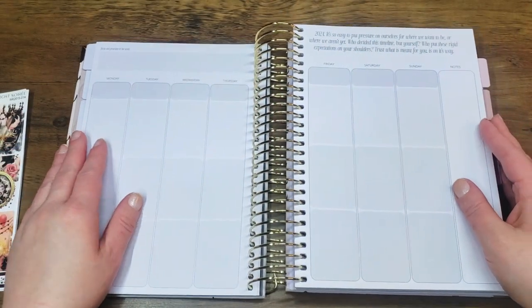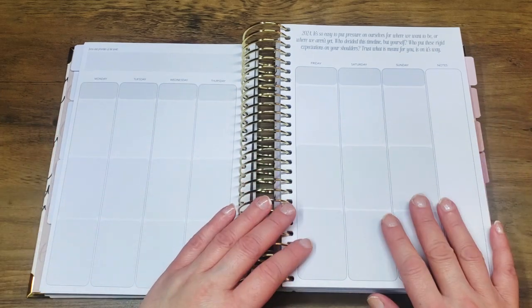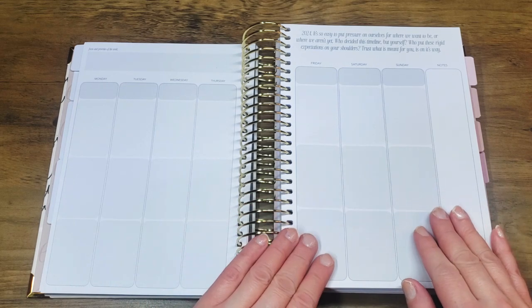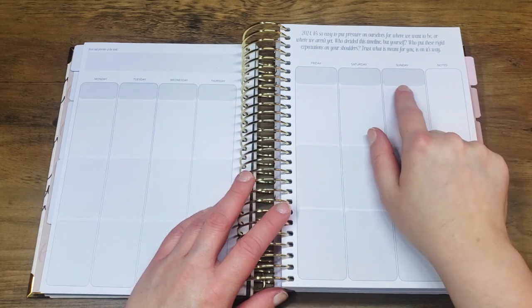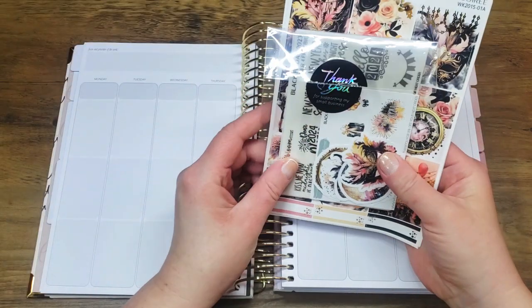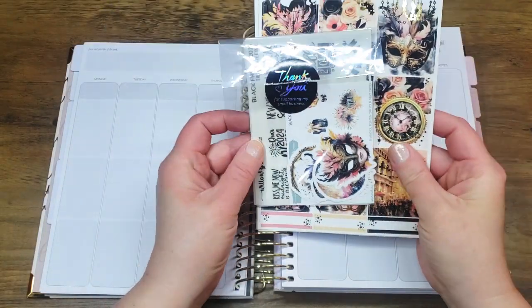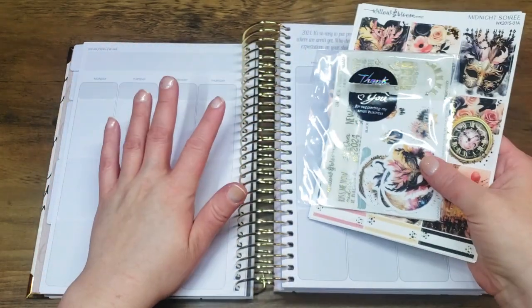this essentially is starting at the beginning of January. Oh, wait a minute. Okay, I wasn't thinking correctly. Sunday is actually the 31st, but I am using this for New Year's. It's like a New Year's Eve kit, but I still think that's really fitting for the first week of January.